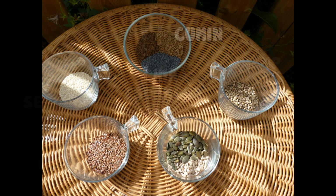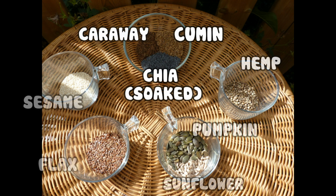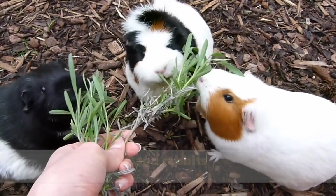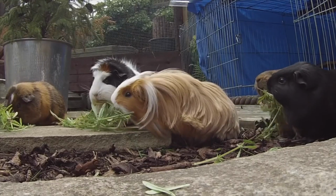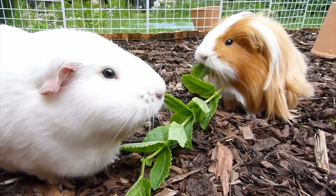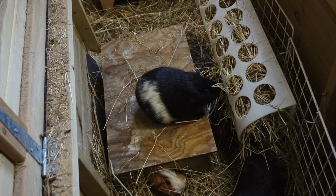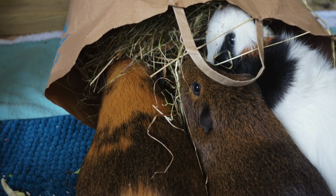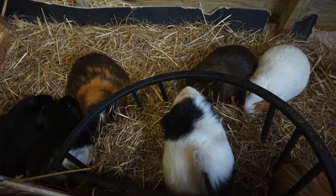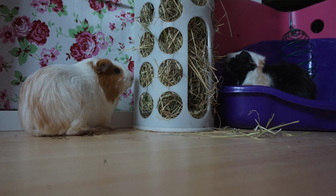Seeds are also quite important, and people don't quite realise this because they don't think guinea pigs in nature will be eating seeds, but actually they would be eating the seeds from the plants. So when different flowers are going into seed, they would naturally eat some of these. And we even have seeds in the hay. If you look carefully, there should be certain types of seeds within the hay that you're giving them, but some types of hay don't have many seeds in them, which could cause a fatty acid deficiency.